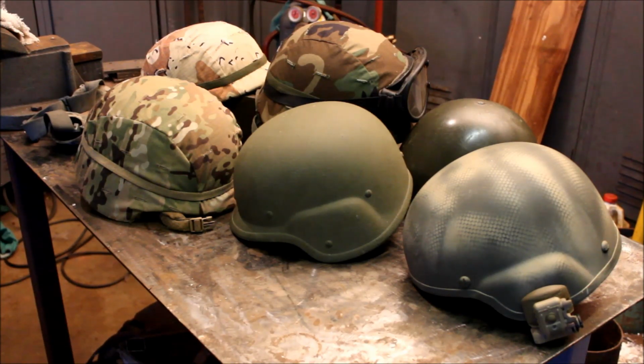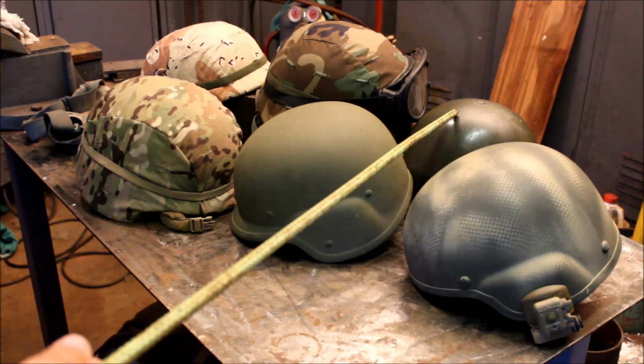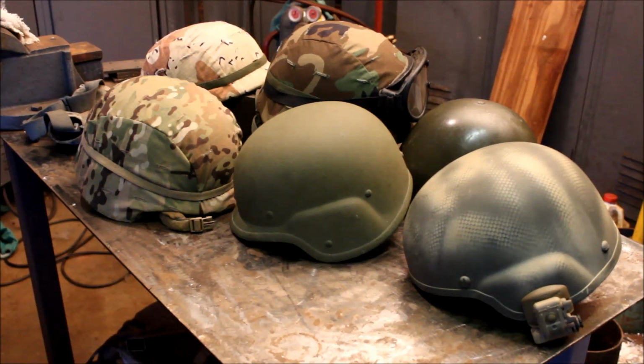Now, what I've got here, these are some of the most common types of helmets that you can find fairly easily right now on the market. This back here, which I'll be showing you all of them better in a minute, is a steel helmet. That one's a Polish one, but they're cheap, they're available, and they are the least desirable. Next, we've got the old PASGAT. This is the personal armor system for ground troops, and they're extremely common on the used market. They are still produced for law enforcement and other militaries. They have been phased out by our military.